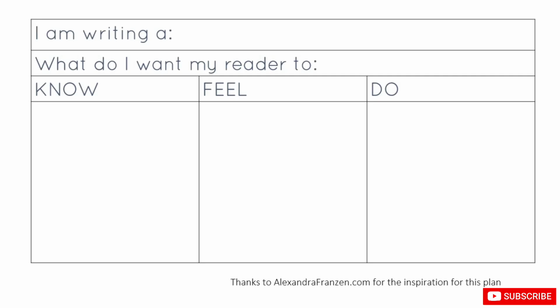Are you ready? Okay, so now have a think about a piece of copy that you'd like to write. It could be an email to a customer, or it could be a blog post, or it could be an announcement. Whatever it is that you want to write. Think about it and fill out that I am writing a bit. And now let's create your plan as we go through the lecture.